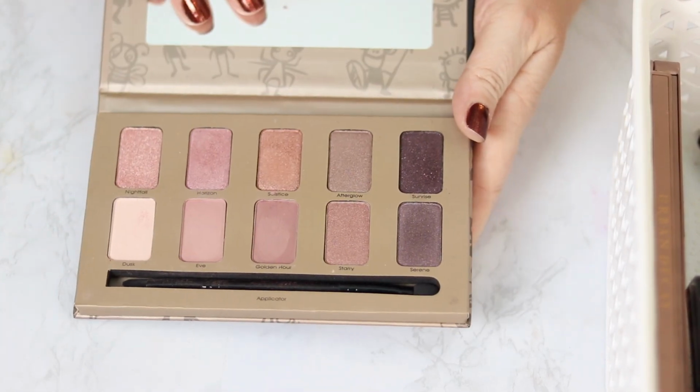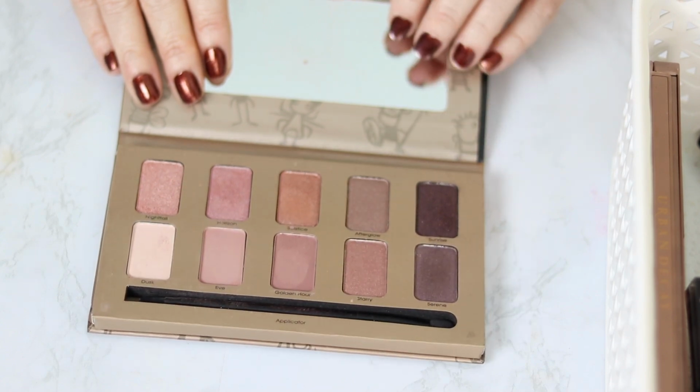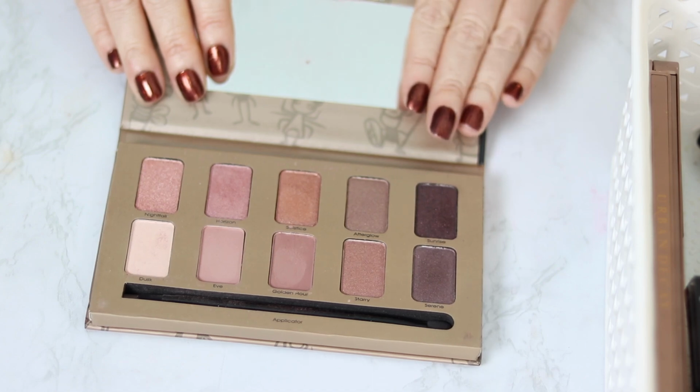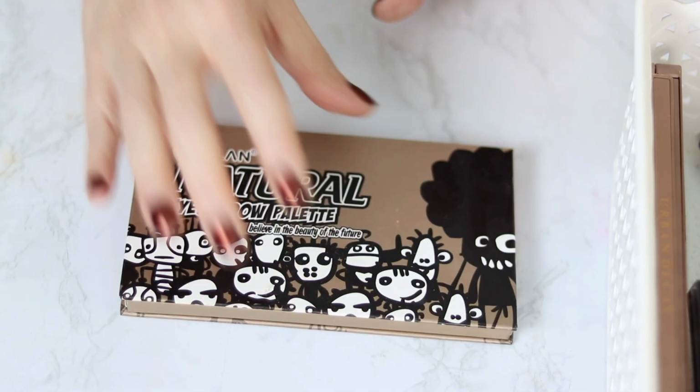Moving on to an Oakland Naturals eyeshadow palette. This too, I actually liked, but I have the Stila palette that I think this is a dupe for. I ended up finding it. It was one of my all-time favorite palettes. I found it on Poshmark, so there's no need to keep that one too.